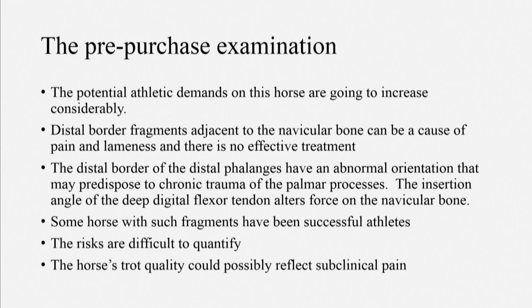So I left it at that with the purchaser. The purchaser decided to err on the side of caution and did not buy the horse. And I did get the opportunity to follow this horse, and this horse has disappeared off the jumping scene. So it was probably a wise decision. I don't know why it disappeared from the jumping scene, but I think it was a wise decision on his part.